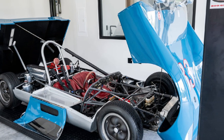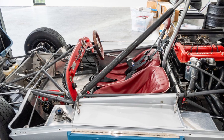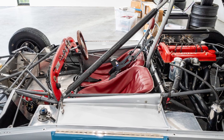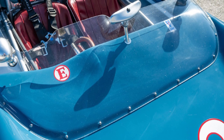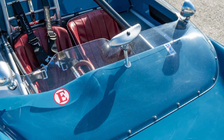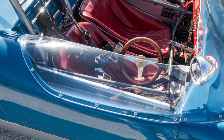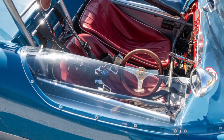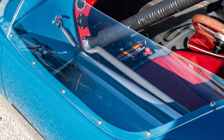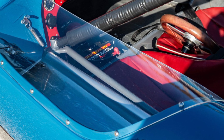Compared to the original Lotus 23, the 23B had a more powerful engine, an upgraded 5-speed transmission for better acceleration, a stiffer chassis for improved handling, and refined aerodynamics that made it even more stable at high speeds. These enhancements made the 23B one of the most competitive race cars of its era, feared by even the biggest names in motorsport.